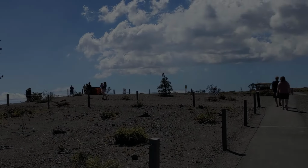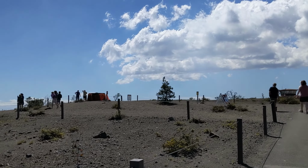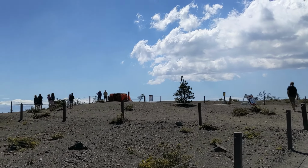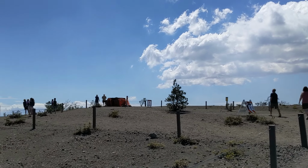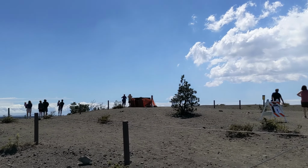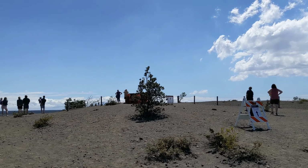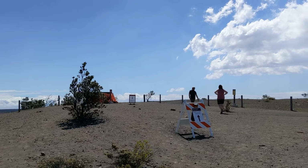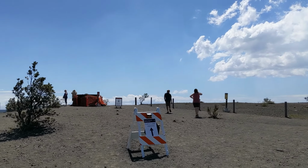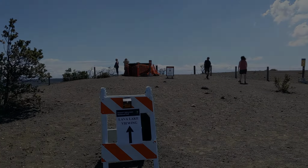So this is where you normally would go to see the lava. But we're at a time where it has solidified on the top of it, so there's no lava lake that's viewable, which I'm really bummed about. Well, hot air. Yeah.